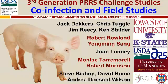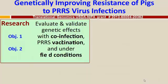what this means when you go to more practical situations. The practical situations we're looking at are twofold. One is to do experimental infections, but with co-infection with PRRS and PCV2, as well as looking at vaccination, and also then looking under field conditions, and I'll describe those trials.